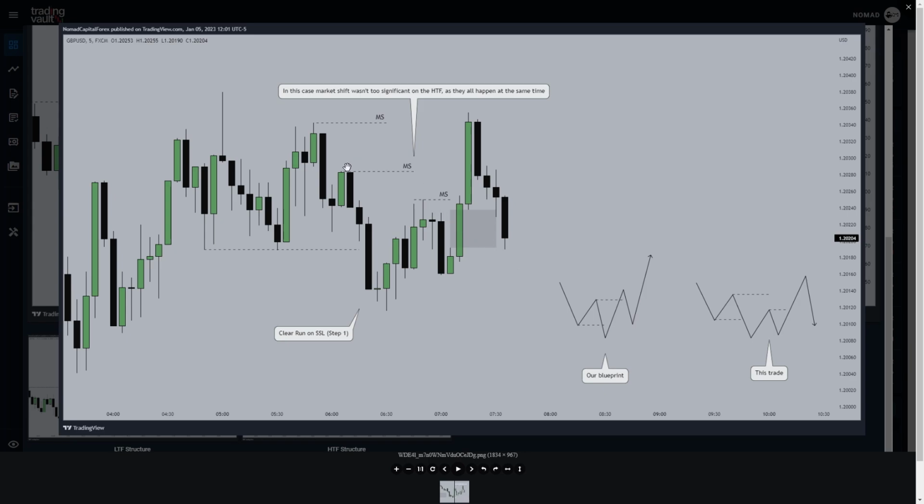At the same time, the external structure to the left is being broken, right? Because this high, which is what I would have liked to use as a market shift, because it's a swing low, sorry, a lower low, lower high, lower low, right? Or maybe even this one, both of them are actually broken. So the fact that we're calling this a market shift doesn't really make that much of a difference on the fact that we took a loss.